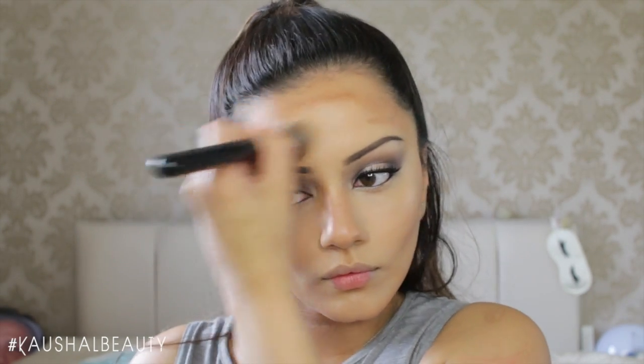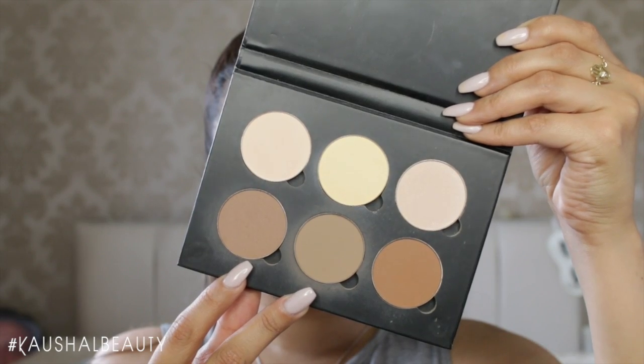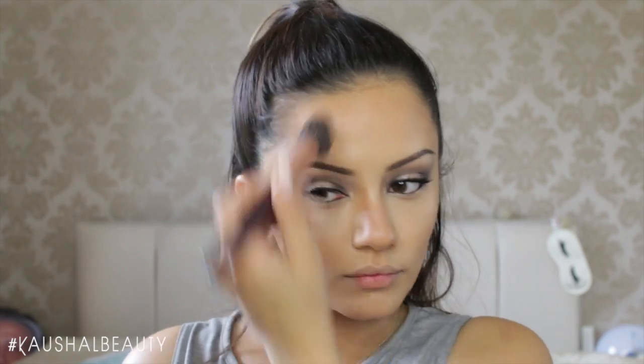And once I am done with that, to help further blend everything away, I'm just going over those lines with my damp beauty blender to make sure everything is looking seamless. Then using my Anastasia contour kit, I'm using these two shades here just to set the areas that I contoured. And I'm doing pretty much every single area until I am happy that it's looking nice and set before moving on to setting the areas where we concealed and highlighted.